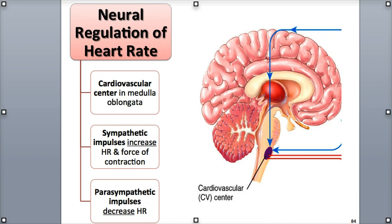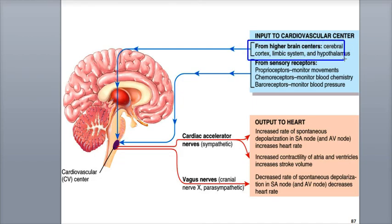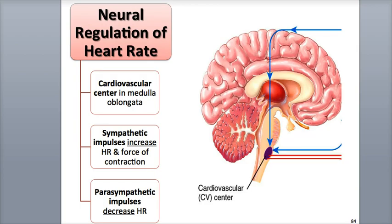The neuroregulation of heart rate is primarily the job of the cardiovascular center, located in the medulla oblongata of the brainstem. Acting as the major control center of the cardiovascular system, its primary job is to regulate heart rate and force of contraction. It receives input from higher brain centers, such as the cerebral cortex, the limbic system, and the hypothalamus, as well as a diverse collection of sensory receptors. The cardiovascular center processes this input and sends output to the heart through nerve impulses in the sympathetic and parasympathetic branches of the autonomic nervous system.